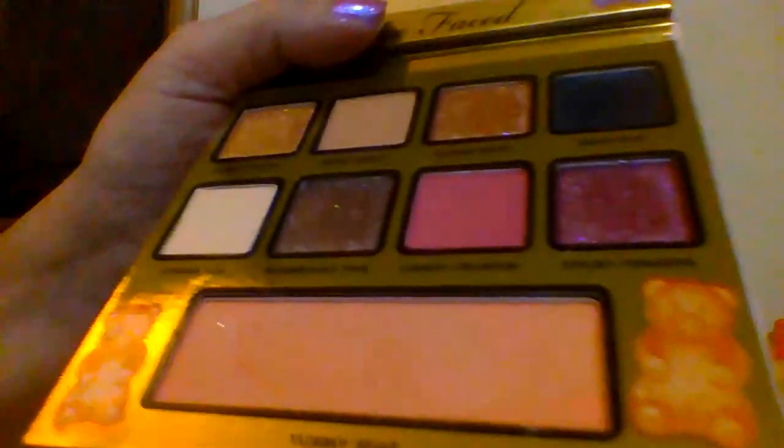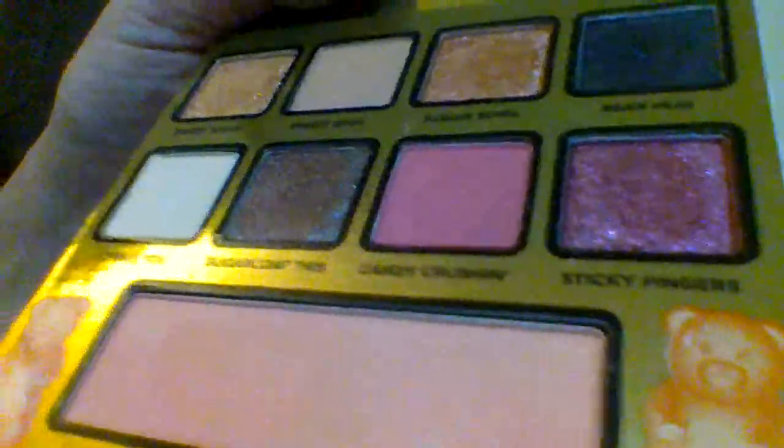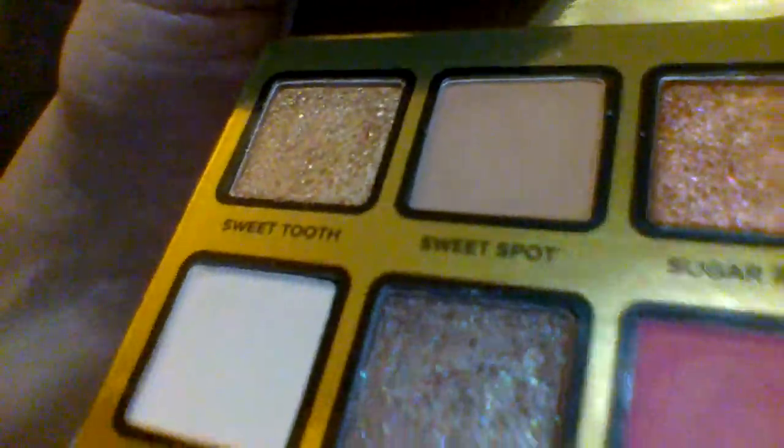I'm going to do the mattes first. There's one matte on top, and it's Sweet Spot. And then there are 2 on the bottom. I Choose You and Candy Crushing. So there is Sweet Spot right there. Sweet Spot. I Choose You. And then Candy Crushing.